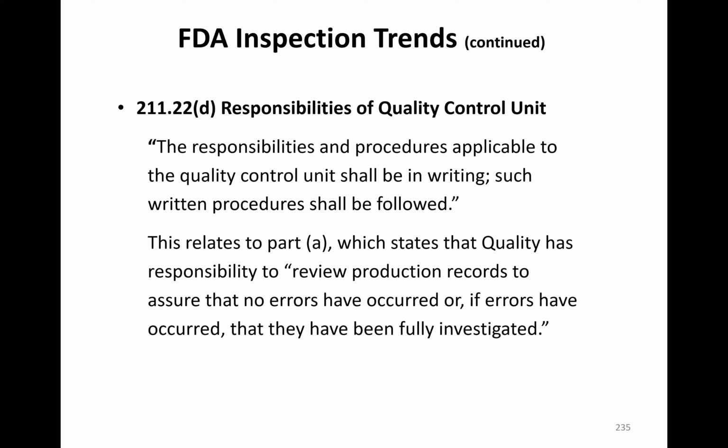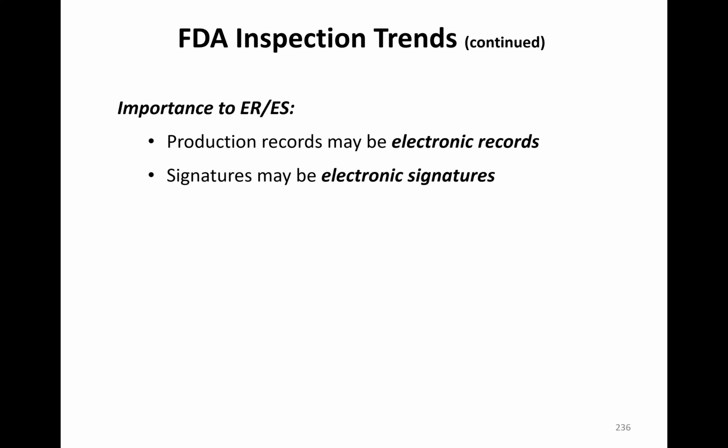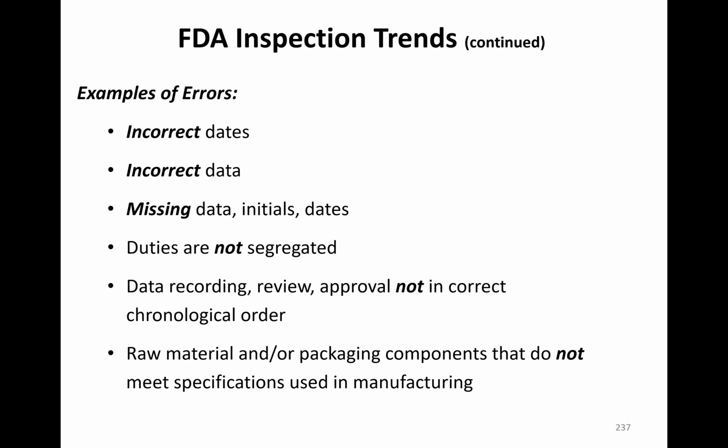This relates to Part A, which states quality has a responsibility to review production records to make sure no errors have occurred, or if errors have occurred, they've been fully investigated. Too often, raw materials are released to production, or some finished product is released to distribution, and in each case, the quality review of that information lagged behind. They didn't review it until after it was released. It's important because a lot of these production records may be electronic records, electronic signatures. You have incorrect dates, incorrect data, missing data, duties not segregated, and approval not done in the right order. The chronological history of the data is not sufficient.